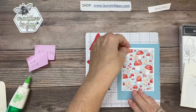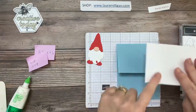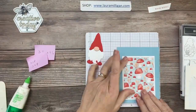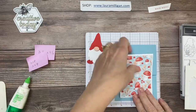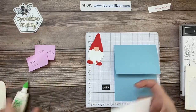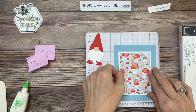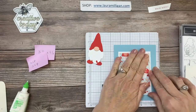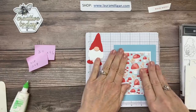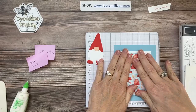Okay, and so then this is going to be attached here, but what you want to be careful of is to only put adhesive at the top, because if you put it around the bottom on the back here, then your card won't open. So I'm just going to put adhesive towards the top of this. I'll just go along about this inch like that. Put it about right there. Like that. I'm just centering it as best I can. Whoops, slipped a little. Okay, there we go. Give that a press.